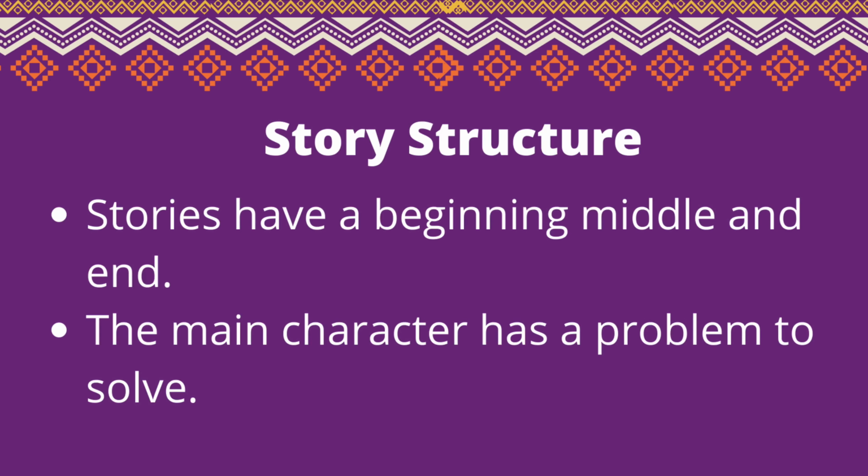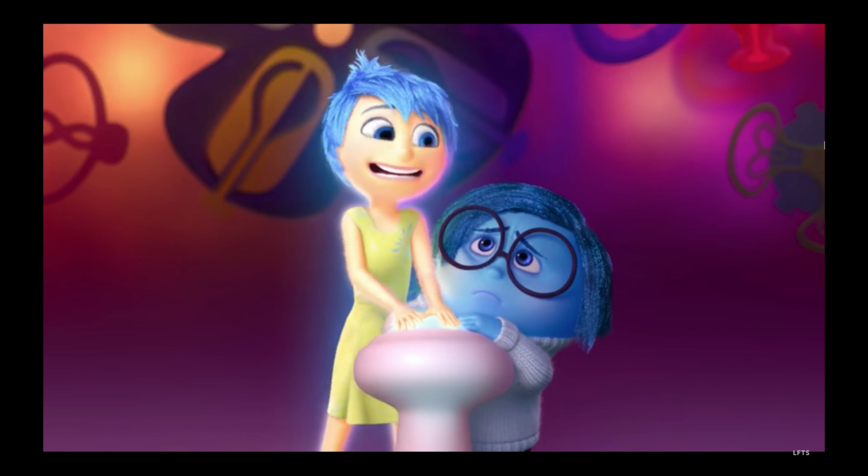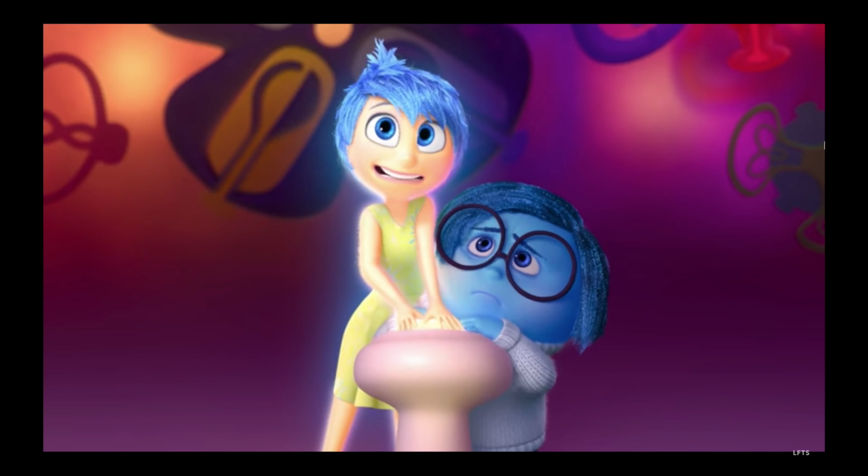Next, you'll be brainstorming how all of your photos fit together into a complete story. A quick lesson on story structure. Stories have a beginning, middle, and end. Also, the main character of a story usually has a problem to solve. If we think of Joy as the main character in Inside Out, you could say that her problem was sadness.